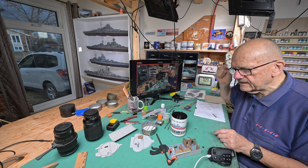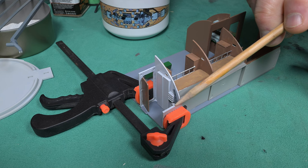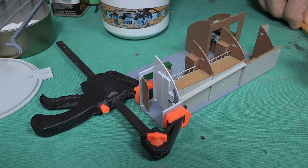Let's recompose. Okay, just to refresh your memory here, this part that I'm touching right now was not touching this part. And I was pulling away. Now I think we're more than safe to take this off.